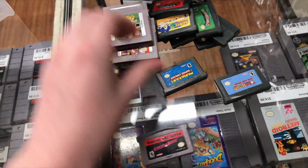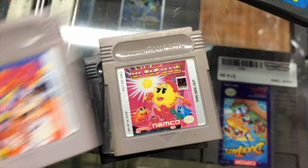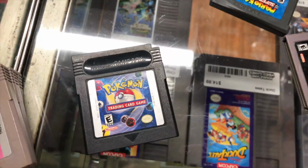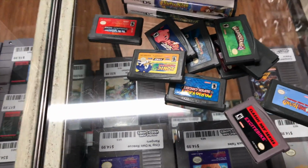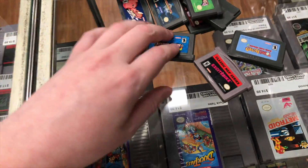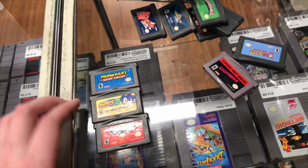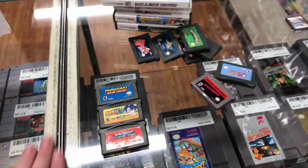So I'm going to go through the Game Boy games first, then we'll do Game Boy Advance. There's Kirby's Dream Land, Dr. Mario, Mrs. Pac-Man, Powerpuff Girls, and Pokemon Trading Card Game. Most of these were his daughter's, he said. She's not interested in it anymore, and he's going to be selling us his entire collection. It's in Idaho, I think, in storage, so he's working on getting it here.